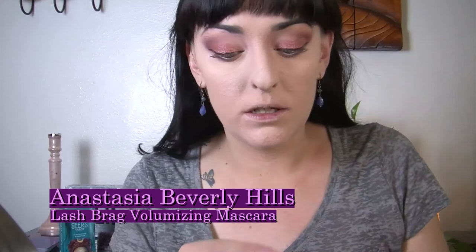Moving on to eyelashes. Anastasia Beverly Hills Lash Brag Volumizing Mascara. Moving on to highlighter, I'm using Wet n Wild Blossom Glow.